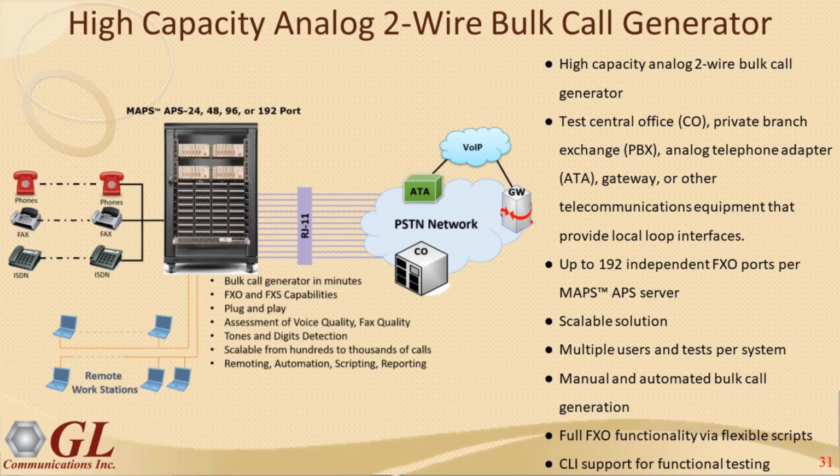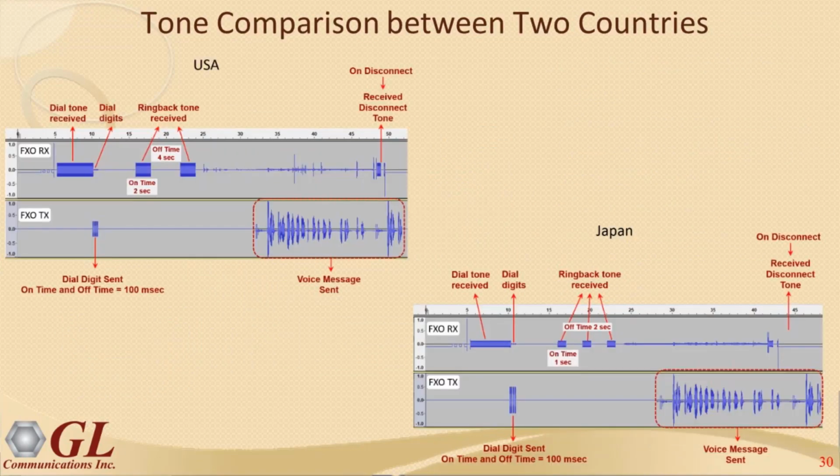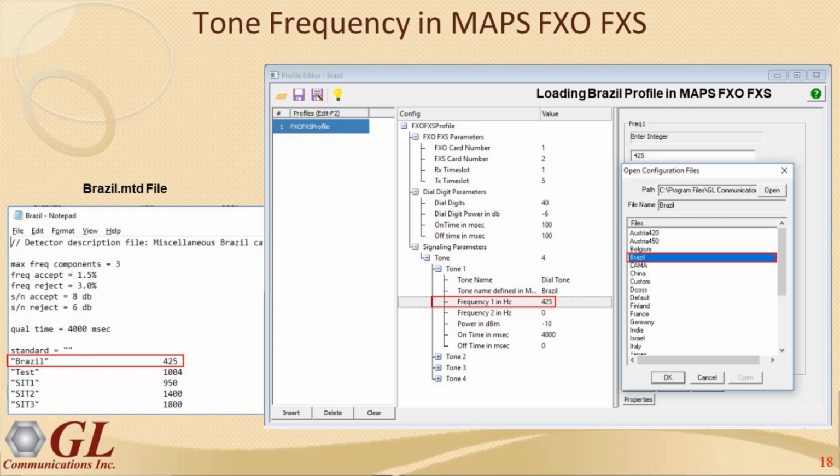This is the actual bulk call generator, which is up to 192. This can scale up to 192, and then of course you can have multiplicity of these. And here there's another picture. I'm sorry to jump around here, but I just wanted to show you that the bulk calling capability is also available, along with the individual calls associated with the portable equipment. And we'll go back to where we kind of jumped off here.